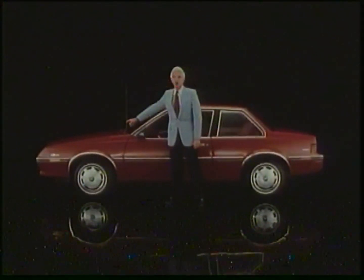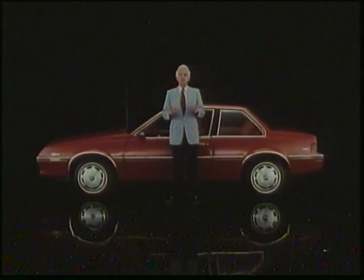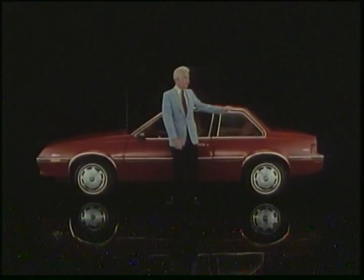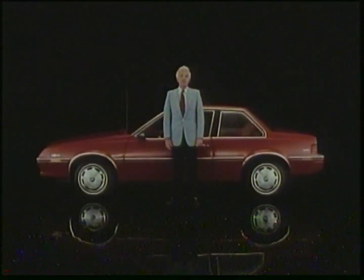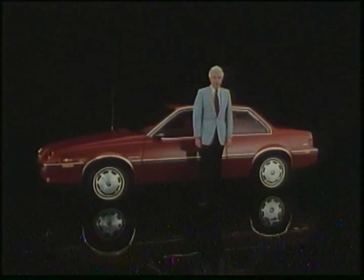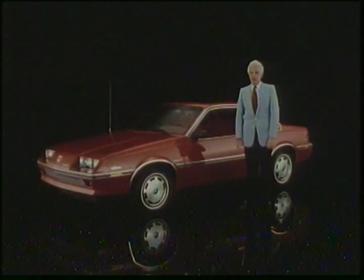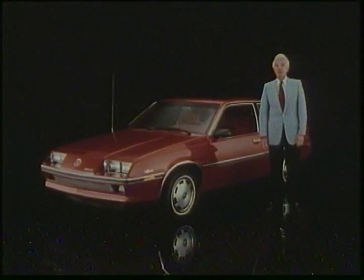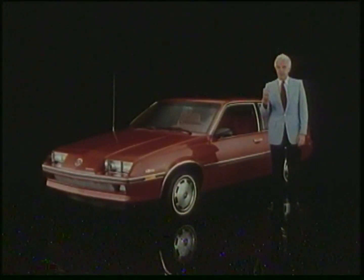This low hood and high deck give Skyhawk a slippery wedge profile, and the flush-mounted front and rear windows make it even more aerodynamic. By the way, this is a very popular new exterior color for 1985. When you buy a new car, it's nice not to meet yourself on every corner, isn't it? There are 12 exterior colors available on the Skyhawk, but some imports only have 3.